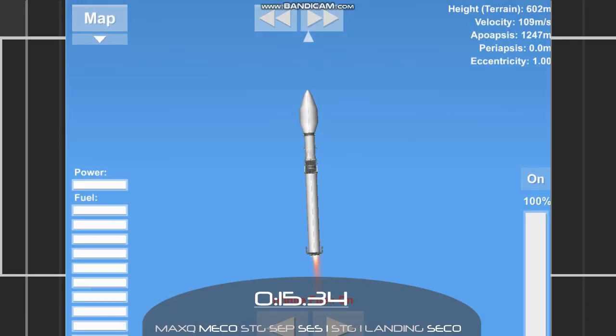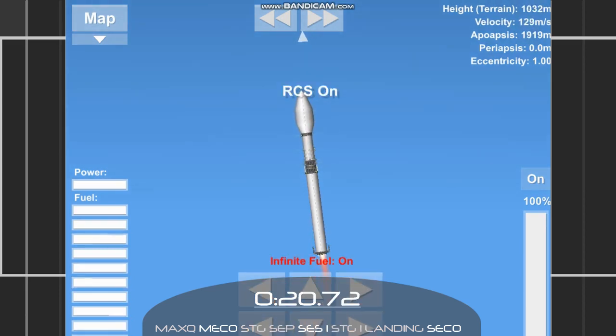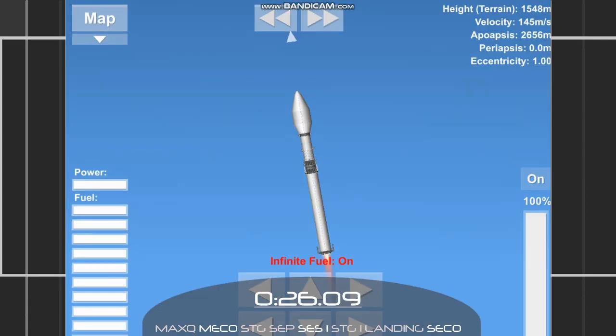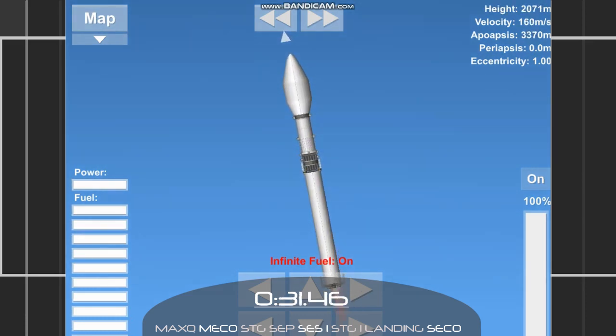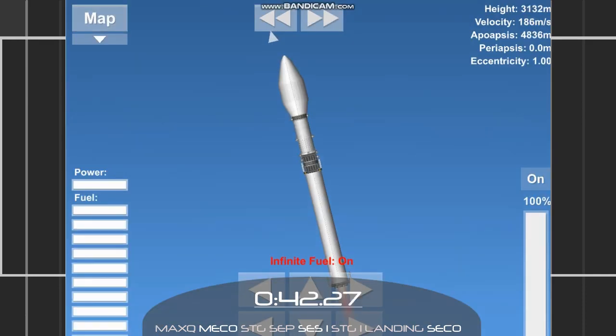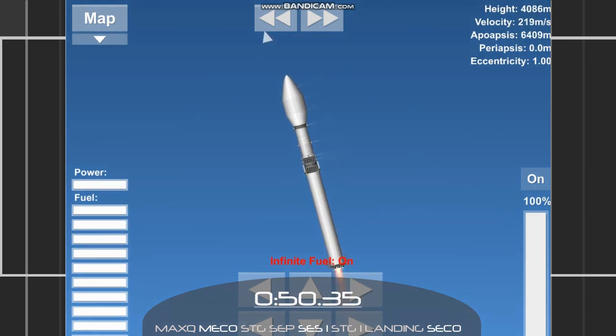Vehicle is pitching downrange. Stage 1 propulsion is nominal. Power and telemetry nominal. As you just saw, Falcon 9 had an on-time liftoff through the fog from Vandenberg Air Force Base.